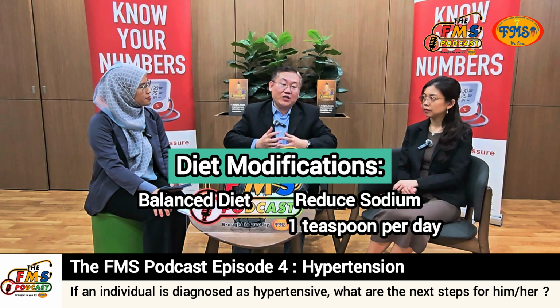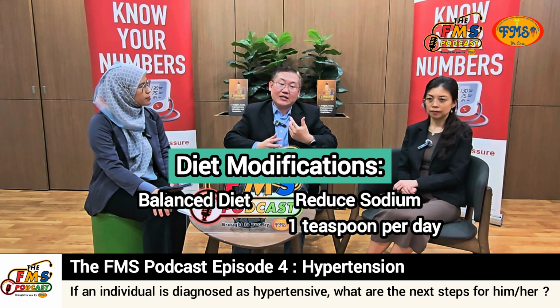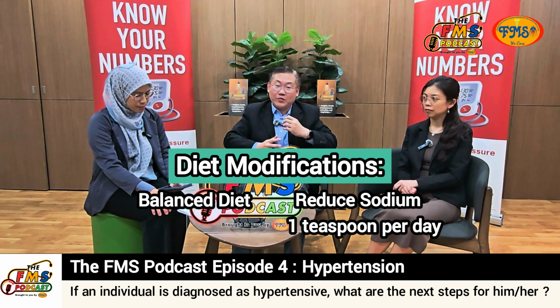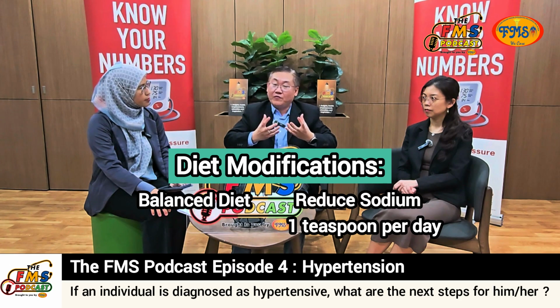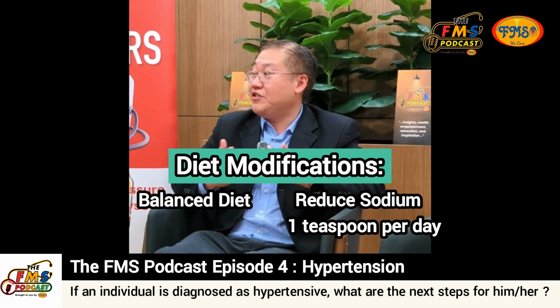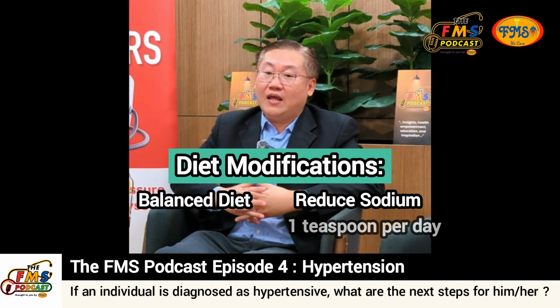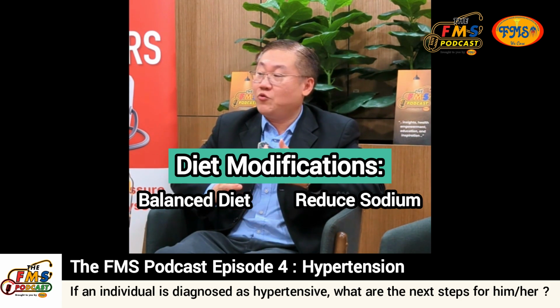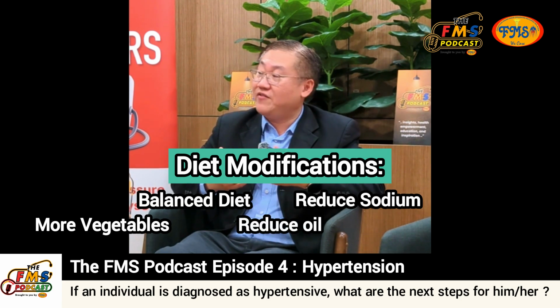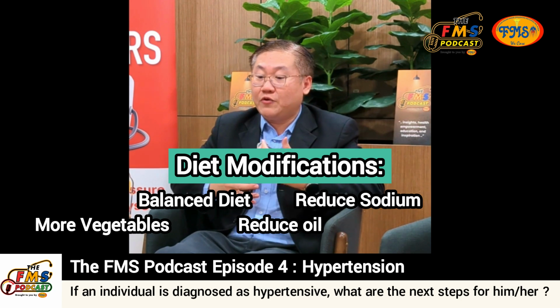And then generally, we give advice of cutting down processed food, salty food, okay, cutting down all the sauces, canned food, because if you compare, they have a lot of salt inside. So try to go for original spices to replace that. And not only that, we want to advise you to get more fresh fruits. Okay, try to reduce the oil, the saturated fat. Okay, and also try to get more fiber.